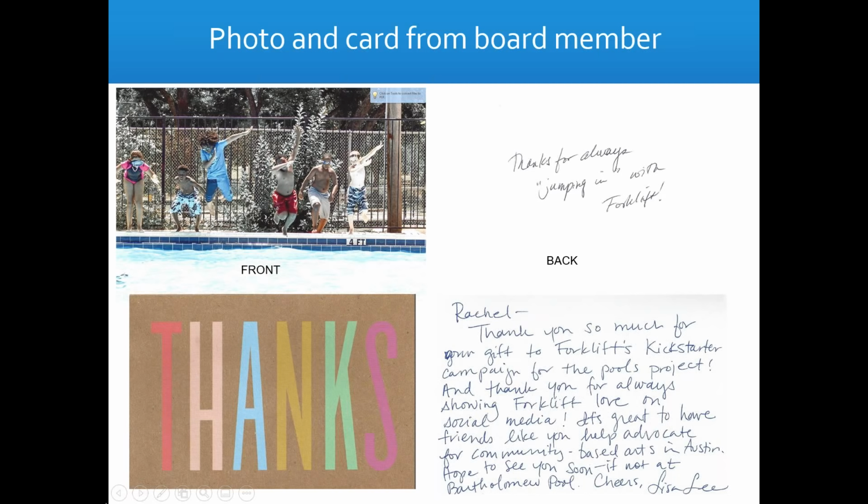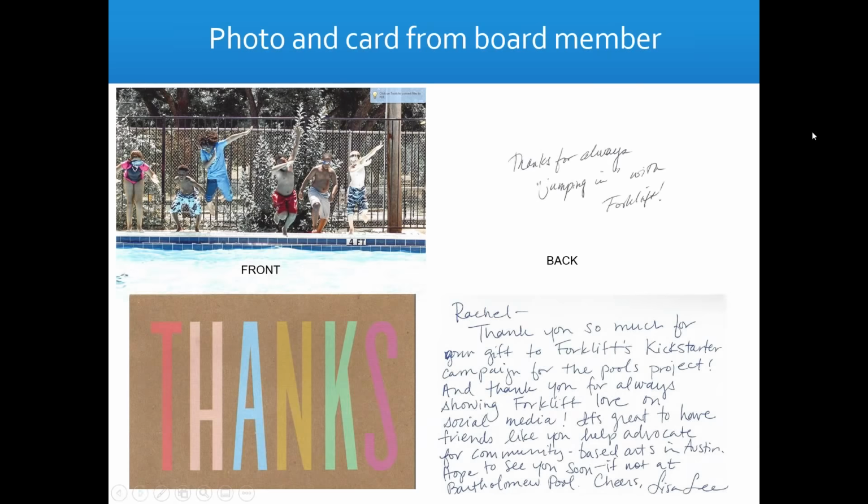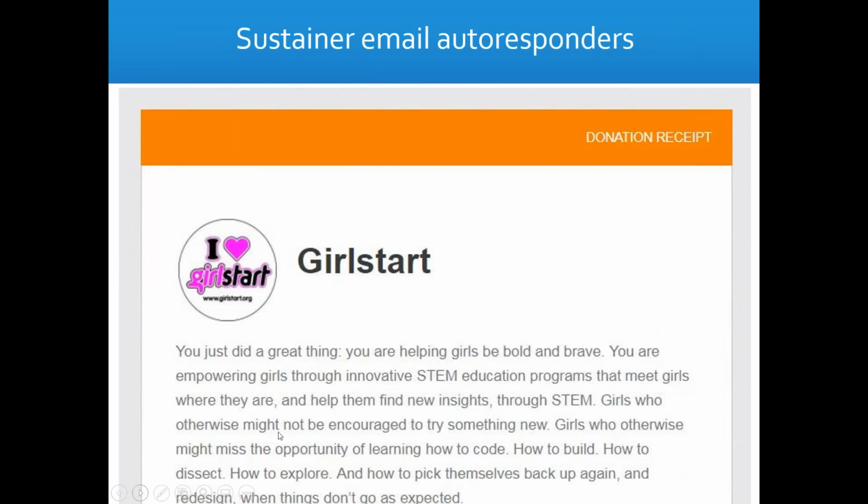And on the back, it says, thank you for always jumping in with forklift. So fun, it reminds me of summer. I put it up right away on my desk. They also sent me a really nice thank you card from a board member, which was really nice. So just a photo that costs like 2 cents. Easy to do, and a really great way for you to stand out.